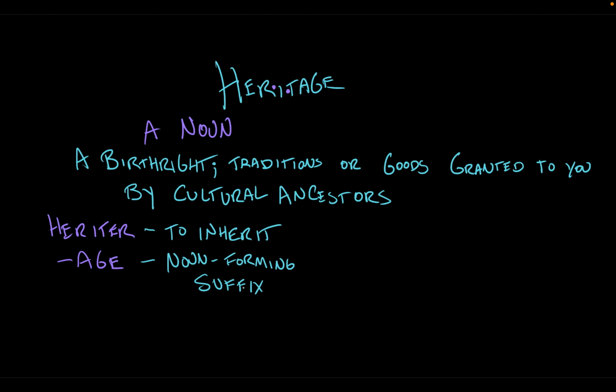In English, it's pronounced ige, right? Like an ige you scratch. It can turn verbs into nouns. For example, turning the verb to marry into the noun marriage. So, inherit plus age equals the thing you inherit, right? Heritage. So we've got these two word parts.